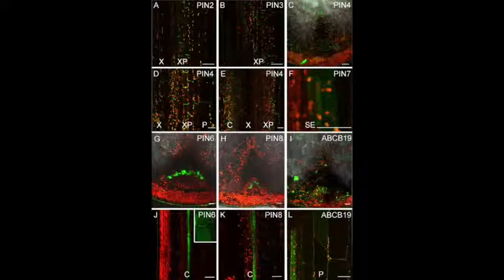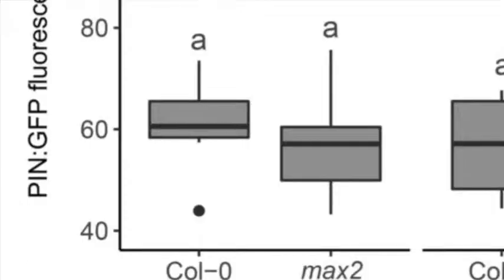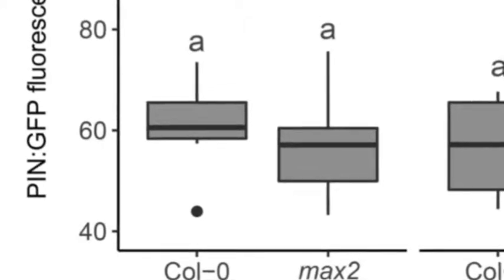Okay, so you mentioned the roles of the pins, and then also this ABCB19 protein as well. Can you give a little more detail about how these act differently?